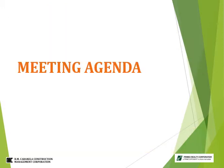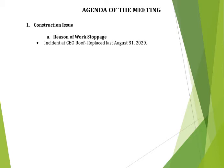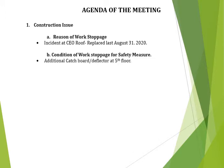For meeting agenda. Construction issue. Letter A, reason of work stoppage: incident at CEO roof, replaced last August 31, 2020. Item B, condition of work stoppage for safety measure: additional catchboard/deflector at 5th floor, and catchboard protection at active floor or 14th floor.